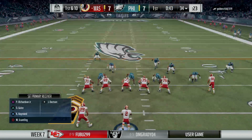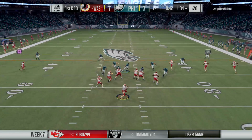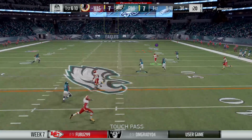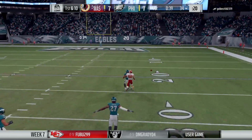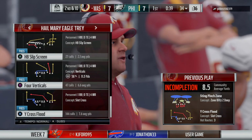What they have to be careful of is not having a letdown. It was real easy last time. They can't expect that going forward. Yeah, we'll see if it's that easy here. He's going to sling this deep downfield. So they took a shot on first down, but couldn't connect.